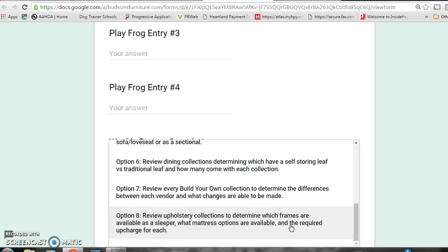But then it would be great if you could also say, now Mary, these are the sleepers that we try to carry as active items on our showroom floor. However, we have a lot of collections on the floor that are not shown as sleepers that you can also turn into a sleeper with multiple mattress options, such as basic innerspring to air mattresses to memory foam. So again, by doing that, by being able to show them those frames, you could instantly step your customer up by $200 or $300 to even $500 just on that one sale.